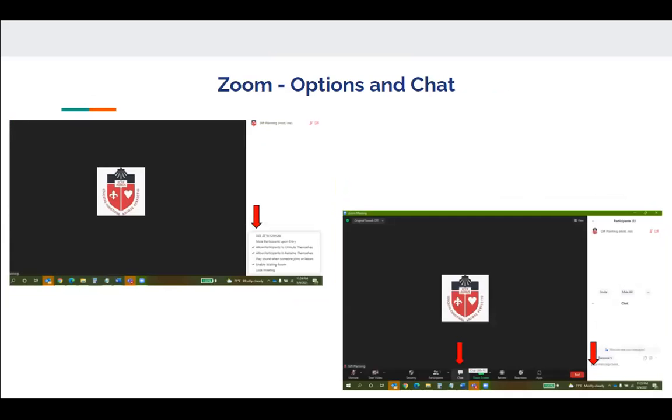The other options that Zoom provides are the options and chat. So when you joined and you saw the participant list at the bottom, if you were the host, you saw invite all. So if you click on invite, you can copy the link and invite anyone while the meeting is occurring. If you are interested in altering the options that are available to you when you're the host, you can simply click on the dot, and it will bring up this screen.